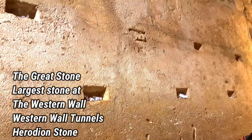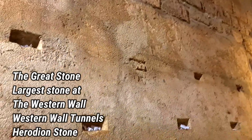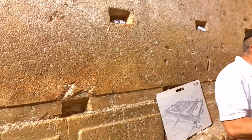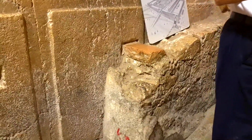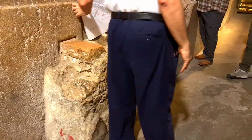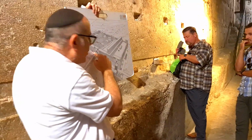So this is the Great Stone Tour, and this is the Great Stone. It is the largest stone in the Kotel Maravi, the Western Wall. This is the same wall that we prayed outside. The outdoor prayer area of today is here, and we are now here.